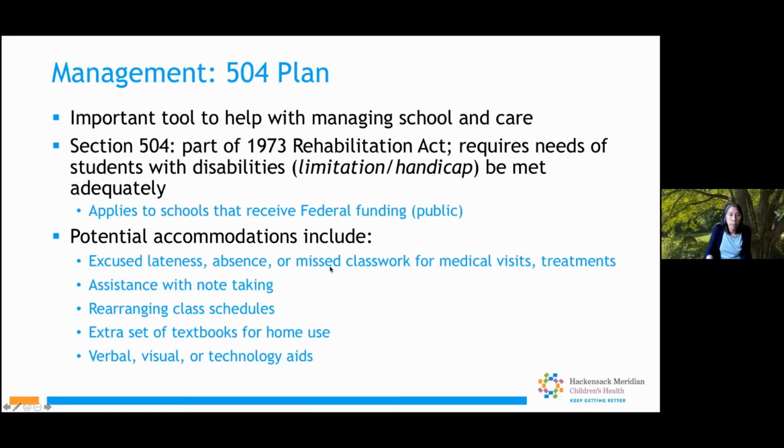So potential accommodations could include excusing latenesses or absences because of medical visits or treatments, assistance with note-taking if your child has problems with their hand, potentially rearranging the class schedule so that gym might not be the first period, and extra textbooks or other aids.